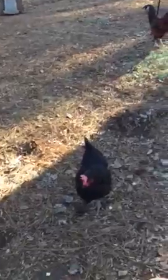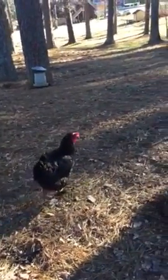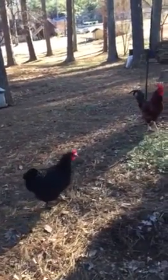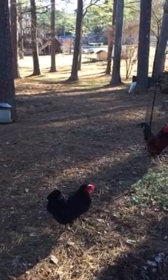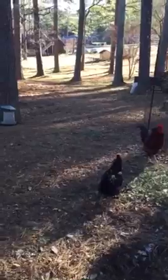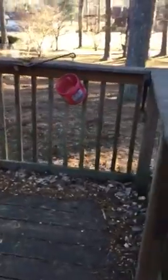Here's a chicken. This is the one I was telling you about. Her mom was a silky, and if you can see, her feet have feathers, which is typical of a silky. And we think her dad was a Rhode Island Red. We're not sure. So that's that one. She's getting older, so she lays like every other day or once a week. She lays big brown eggs.